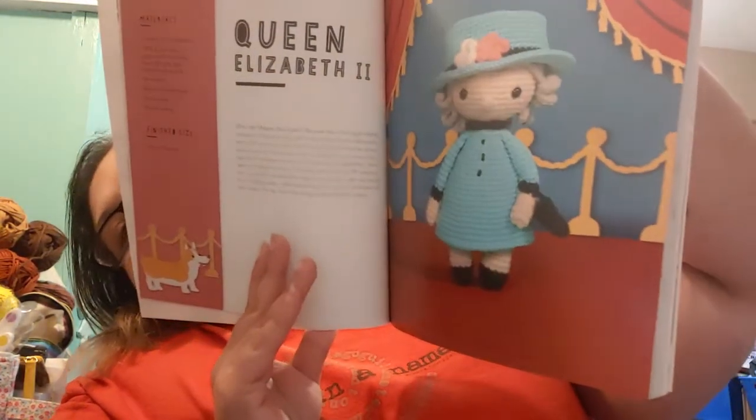So let's look at some of the lovely women they have here. And they do have quotes from the women as well. I'm not going to show you that one because it is on a pattern page. So they do have Queen Elizabeth II here, and a little information about why she's in the book. And there's another quote. Oh, they have the little flowers on her hat and the little bag.